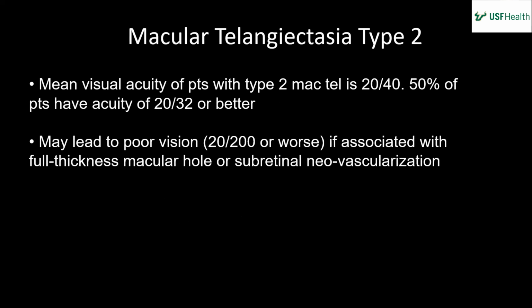And then the visual acuity in this one, usually it's not too bad. So half of patients have 20/32 or better. And the mean acuity is 20/40, but you can get really bad vision if there's a full thickness macular hole or subretinal NV, so 20/200 or worse.